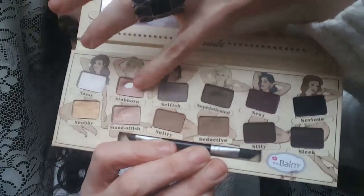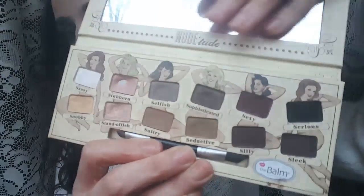And if you can see right there, I have used that color a lot when I first started to use this palette. And then again, I think because the Naked started coming out and became more popular, this fell to the wayside. But I am definitely resurrecting it because it is a fantastic palette.